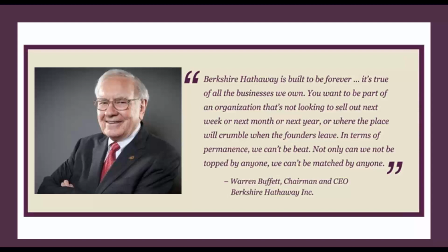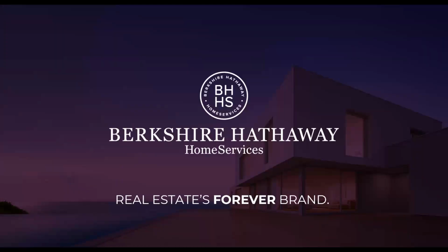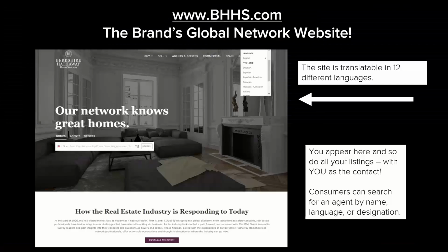And this is one of Warren Buffett's famous quotes. Berkshire Hathaway is built to be forever. It's true of all the businesses we own. And there's a lot of quotes that you have access to that you can include as part of your marketing. And no other real estate company can use a quote by Warren Buffett as part of their marketing strategy. And along those lines of what Warren Buffett said, we get our tagline, Real Estate's Forever Brand, your real estate's forever agent.